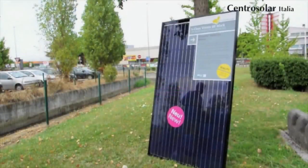We now turn to our Italian colleagues to see how they convince themselves about the quality of the new Vision solar modules.